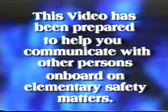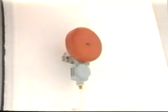Crystal Cruises is pleased to welcome you on board and has prepared the following to help familiarize you with the safety equipment and procedures of this ship. This video has been prepared to help you communicate with other persons on board on elementary safety matters. It will help you better understand safety information symbols, signs, and alarm signals.